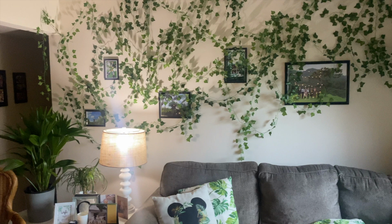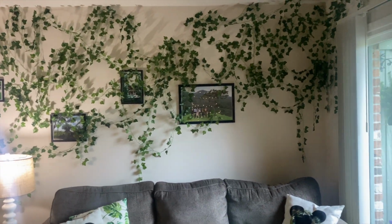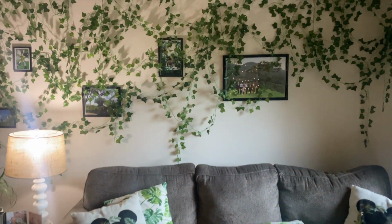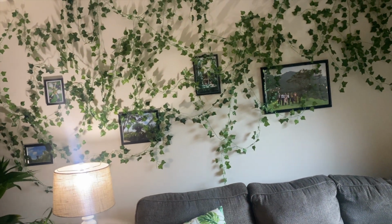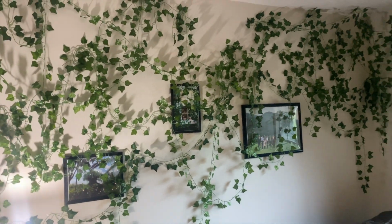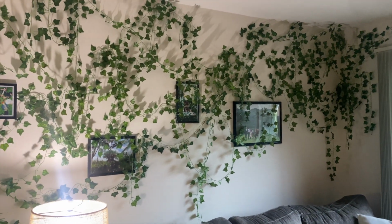which shouldn't take too long. I just have to take down the little command hooks that the vines are held up with. I was going to maybe watch Obi-Wan Kenobi while I did this, but it's the last episode, so I really want to focus on it. So I think I might start the new season of Umbrella Academy while I take the vines down.